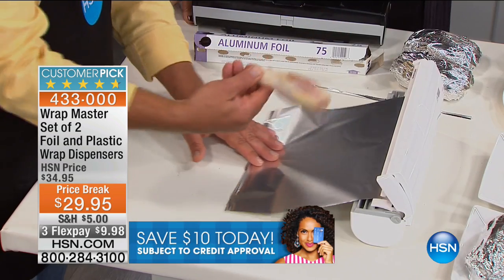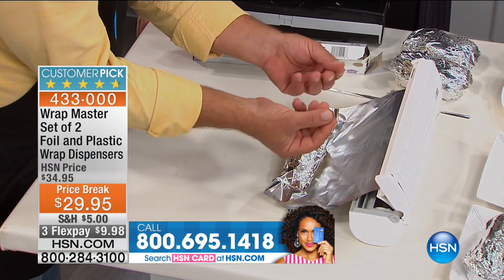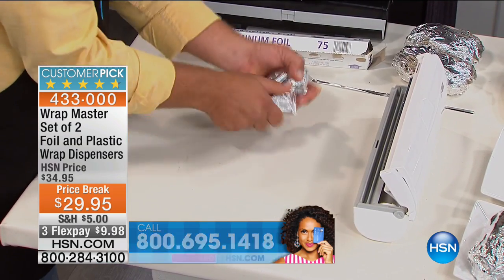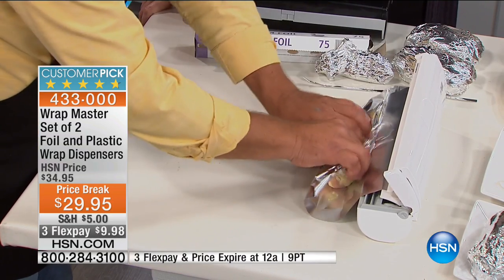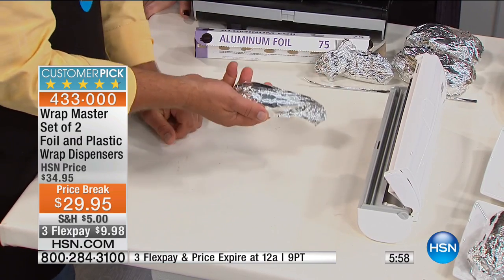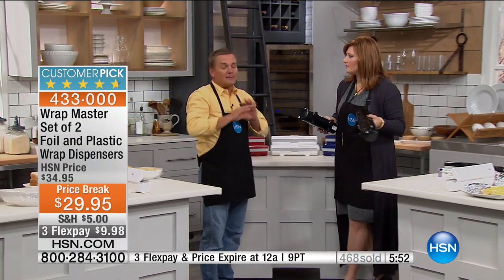How many times have you had raw chicken and you're wrapping it up, whether plastic wrap or foil, and now you don't want to touch anything because you have chicken on your hands? Well, look, here's how easy it is. You just press down with your forearm or your elbow or whatever. You pull out what you need, you place the food on top, you wrap, you snap, and it requires no effort whatsoever. It just makes sense. This is one of those items, like I said, once you start using it, you will absolutely love it.